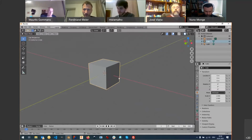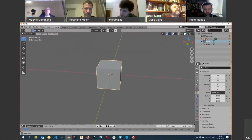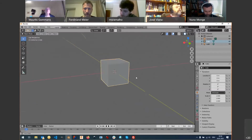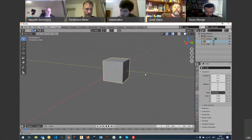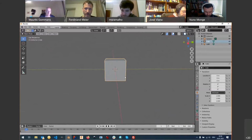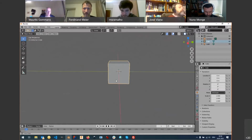So I will quickly disappear for a second. Please get some paper or open Notepad or some text editor and write down the shortcuts for zoom, orbit, pan. So middle mouse button drag, and shift middle mouse button drag, and mouse wheel turn. I'll be back in a second.